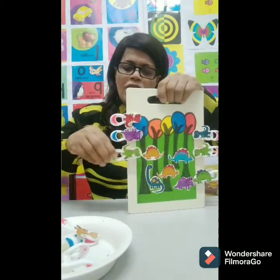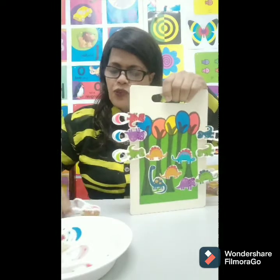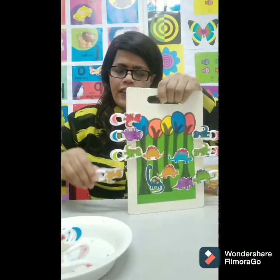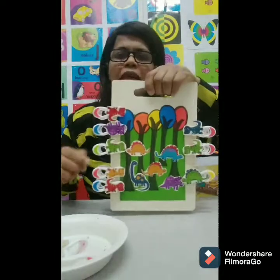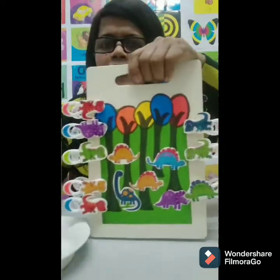One tray finished. The child can choose which board she will like. Keep them, you can put them separately to make them continue. All the animals go here.